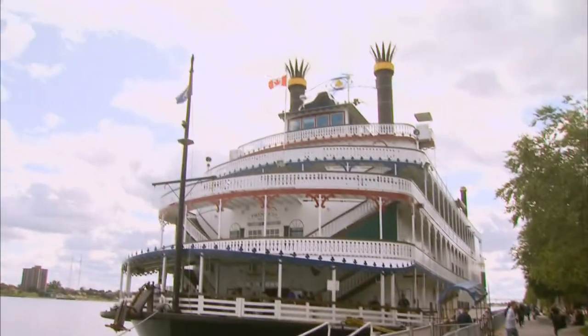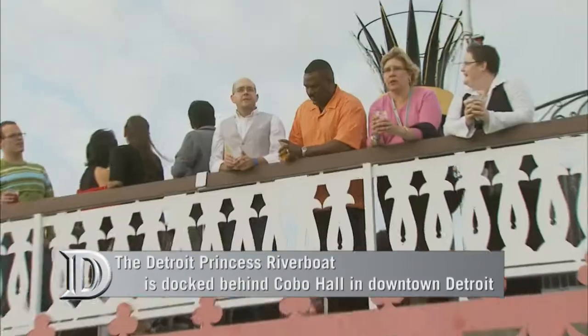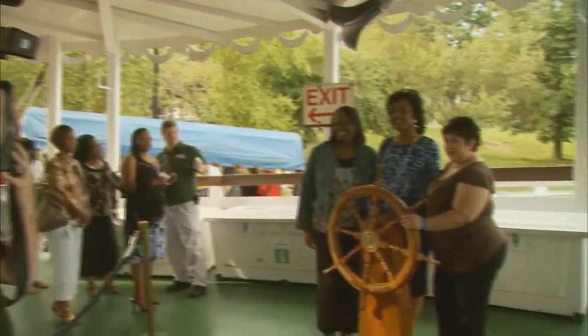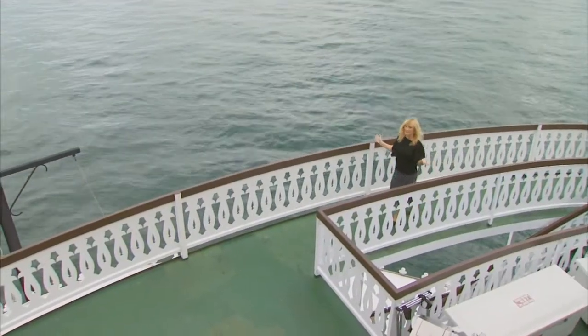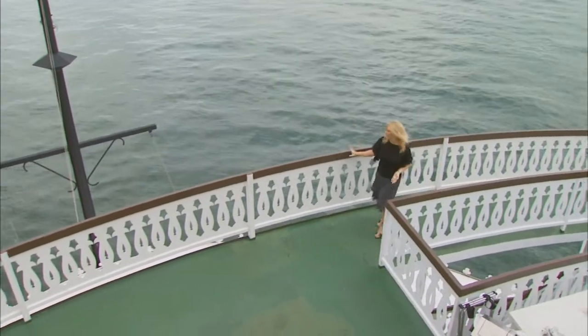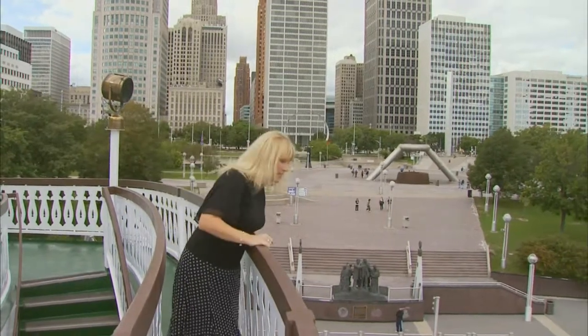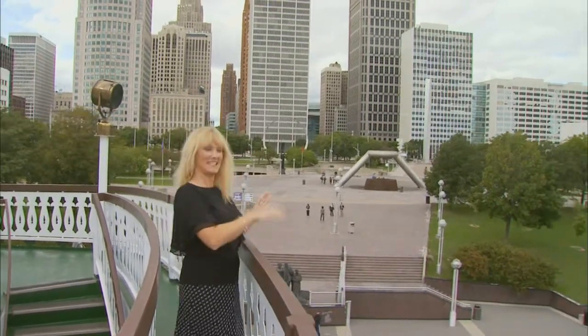The Detroit Princess for a cruise along the Detroit River, so let's hop on board for 4 levels of fun. Say cheese, you get your picture taken as soon as you get on board. So once you get on board, you find your table, the bar is open, the music's going, and now we are underway. And there's plenty of deck space to walk around on. We've got all kinds of open levels on each floor, different perspectives of the city.